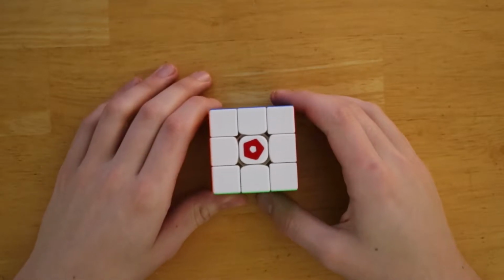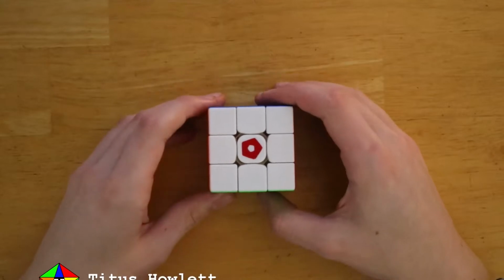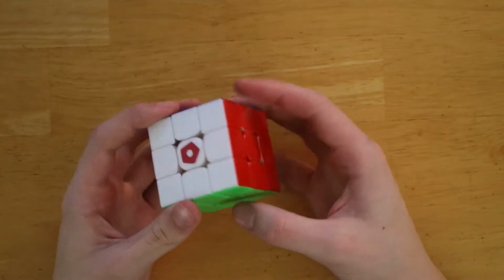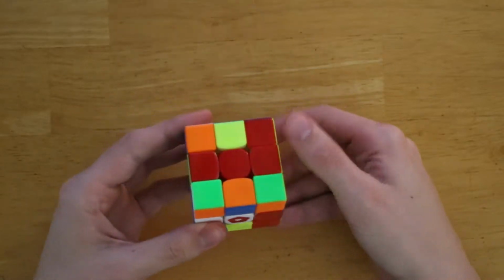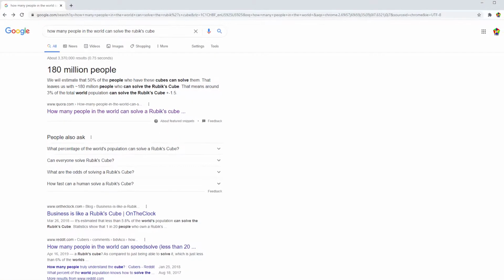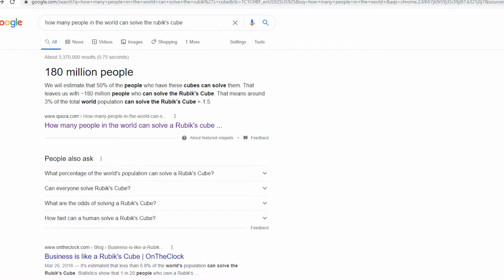The Rubik's Cube. Arguably the most intriguing, compact, yet vastly challenging puzzle to ever exist. It poses as quite the impressive feat when one is able to successfully solve it. But how exactly? Most people in the world can't fathom what it takes to restore the puzzle to its most appealing form. According to Google, about 180 million people, approximately 3% of the world's population, can solve one.